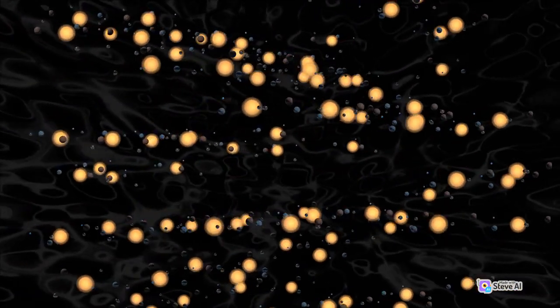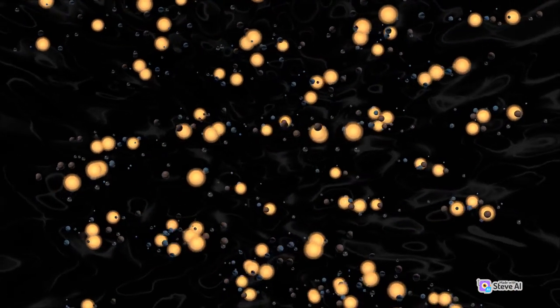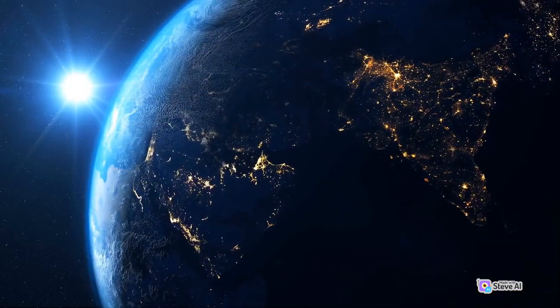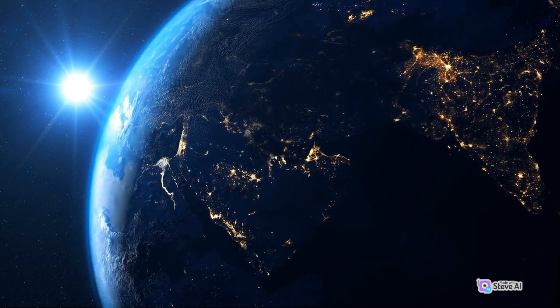Size and distance. Venus has a diameter of approximately 12,104 kilometers, 7,521 miles, which is about 95% the size of Earth. It is located at an average distance of about 108 million kilometers, 67 million miles, from the Sun.